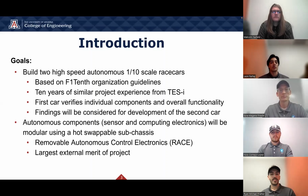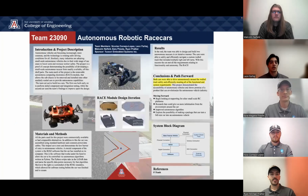The idea of the autonomous components, with our second goal, is that we want it all to be housed in one package so that we can make it modular and hot swappable. This is the largest external merit of our project and what we're building on from past work. We named this our RACE module, for Removable Autonomous Control Electronics. Here's a design day poster which gives some previews of what we're going to be talking about. You can see on the top we have our first car, on the left we have our second, and then we also have different iterations of our RACE module.